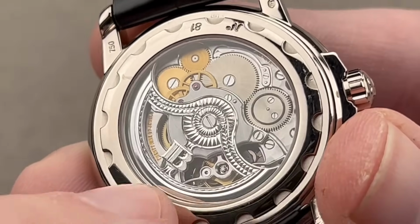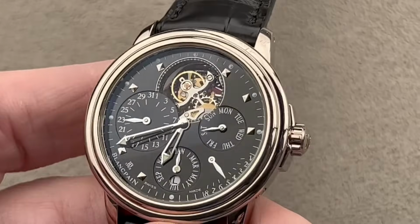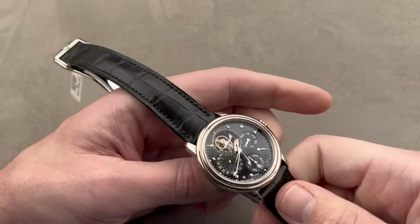There's engine turning on the base plate, satination on the wheels. This is as good as it gets. And guys, this is a watch that you're going to be able to obtain for under $65,000. Think about that. Think about the value this represents.